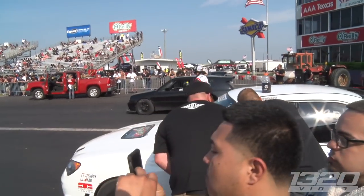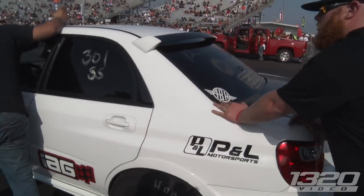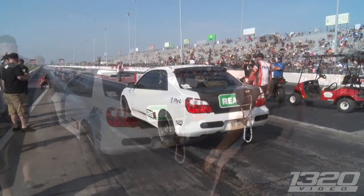Steady, drive away. 870, 167 the speed. Quite enough. They run that very tough.